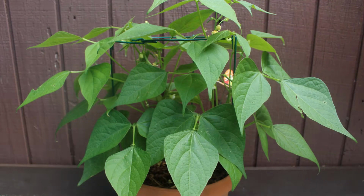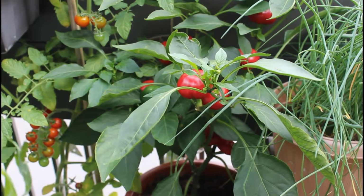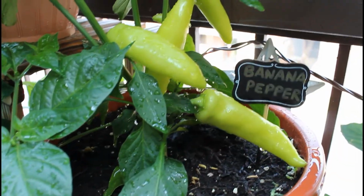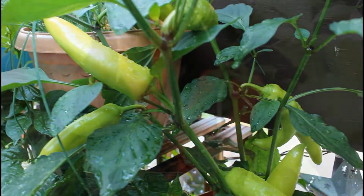Another type of seed to look for is a bush variety of green beans. This is a tender green. You can also grow all different types of peppers in containers. They're only going to grow to be 3 to 4 feet tall, so they make really good container plants. I love growing banana peppers, hot peppers, bell peppers.